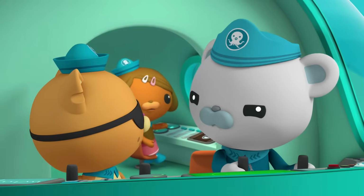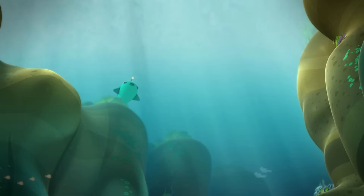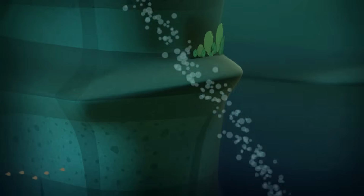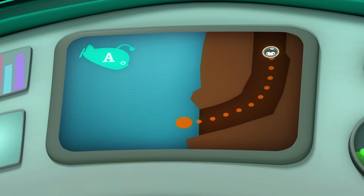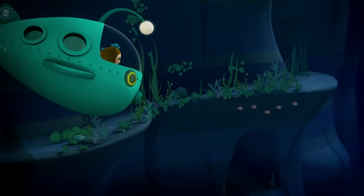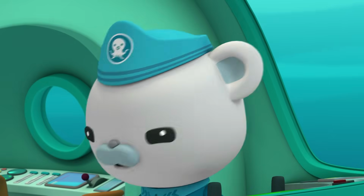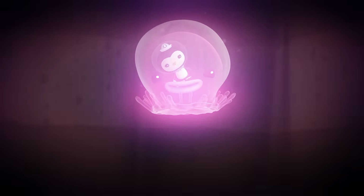It looks like he's falling down some sort of tunnel. Then let's head down with him. According to your Peso finder, he should drop out of that hole any moment. Octonauts, we don't have much time, so here's the plan. I see a light at the end of the tunnel.